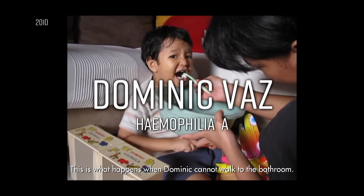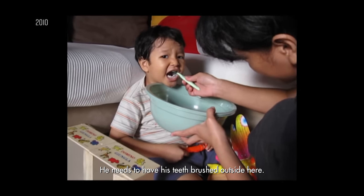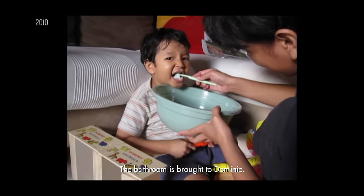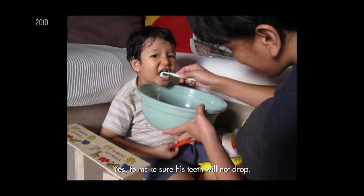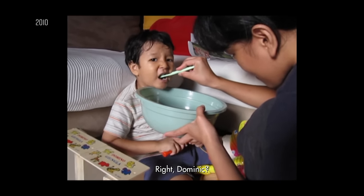This is what happens when Dominic cannot walk to the bathroom. He needs to have his teeth brushed outside here. The bathroom is brought to Dominic. Yes, to make sure that his teeth would not drop. Right now?